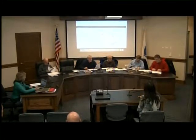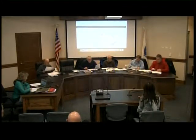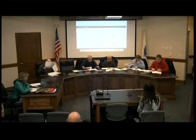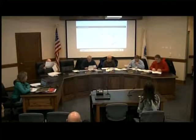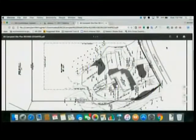Jack, any questions? In the area where the fruit trees are, just to get it straight, is that the spot where the chicken coop used to be? Near it, yeah. See that funny shape behind the garage that's gray? Is that where the chicken coop was? Yes. And that's about where the fruit trees look to be, right?